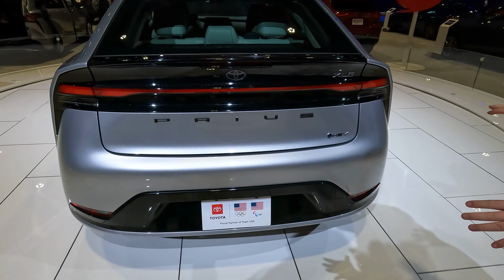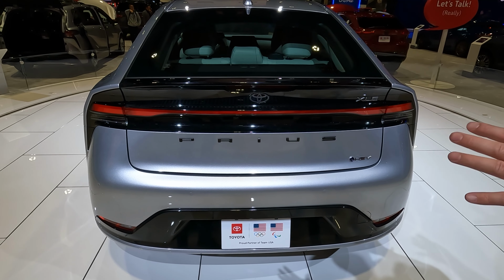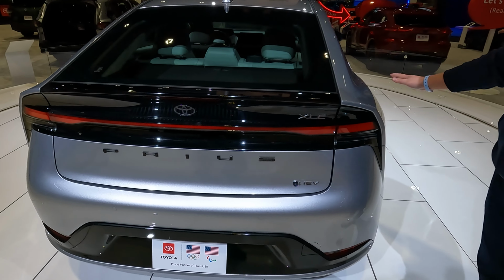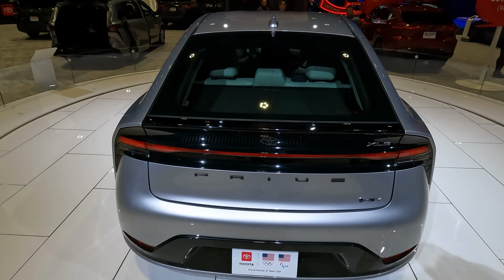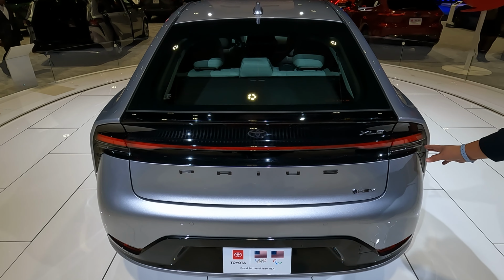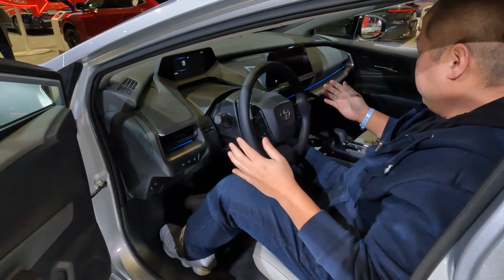So this is what the back end looks like. Again, it looks nothing like the previous Prius. It still has that futuristic vibe, but it looks wider. You can see the nice hips on both sides, right? It's a wide car, has a nice presence. The way the black tailgate flows into the LED lights, right? It's beautiful.